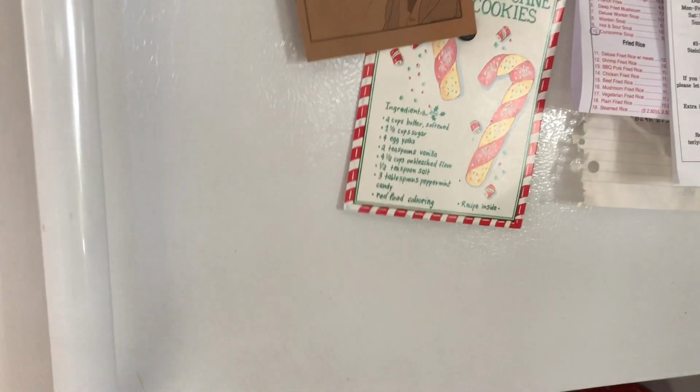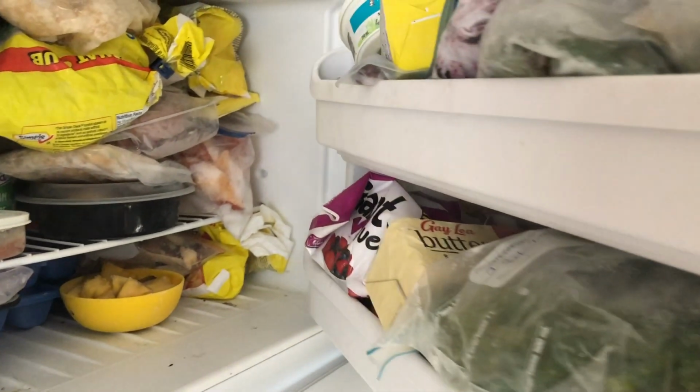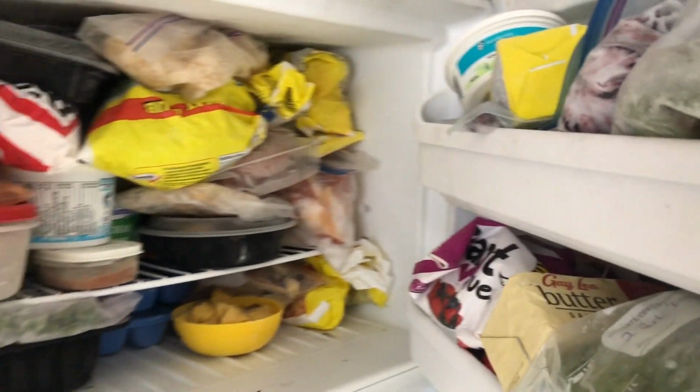And tomorrow we're going to be doing the freezer. Let me give you a quick preview of that. It looks incredibly messy, but that's for another day.